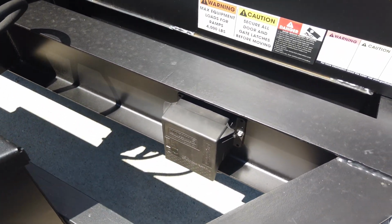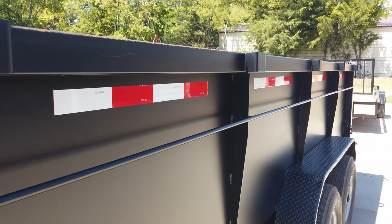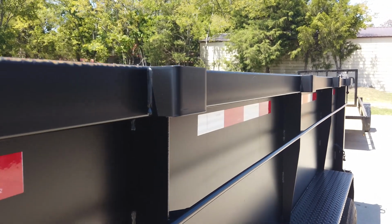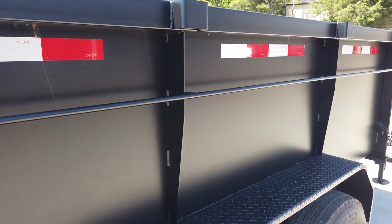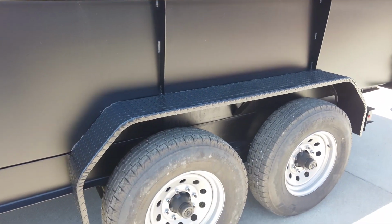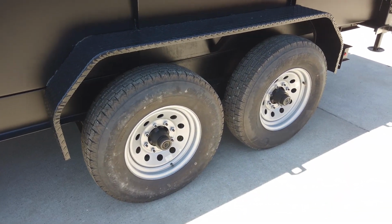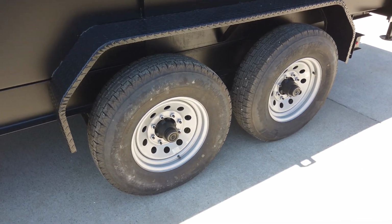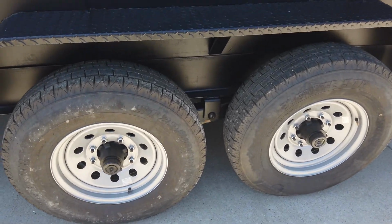This has your breakaway box. This trailer does have stake pockets along the side. Black diamond plate fenders, as well as two greaseable 7,000-pound axles. This does have 16-inch wheels and tires.